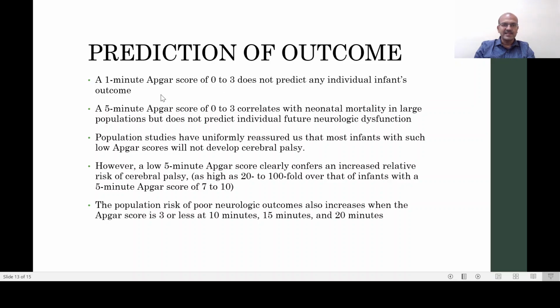So we can safely say that the 1-minute Apgar score doesn't have much meaning at all, and the more prolonged the low score is, the higher the risk to the baby. So suppose you have a score of 3 or less at 10 minutes, 15 minutes or 20 minutes, your predictivity in the population score will increase.